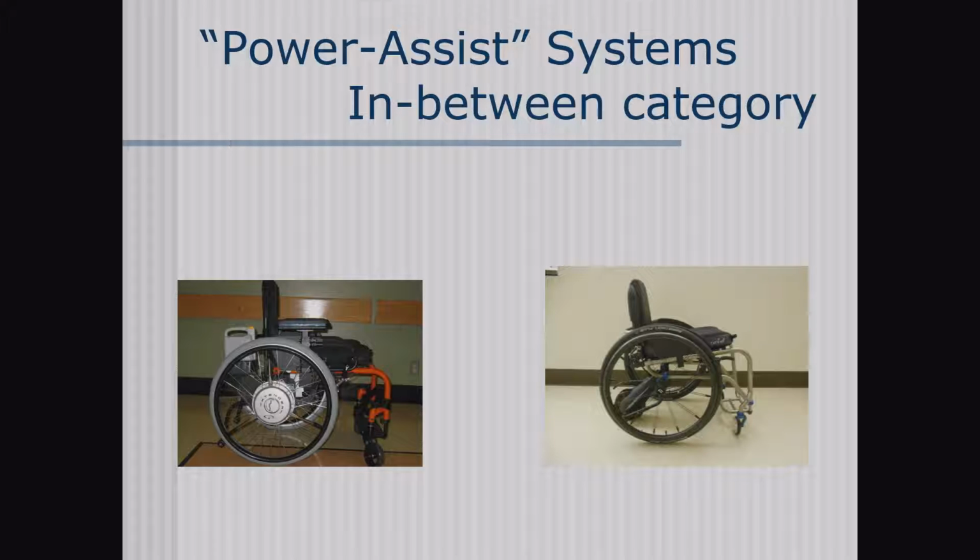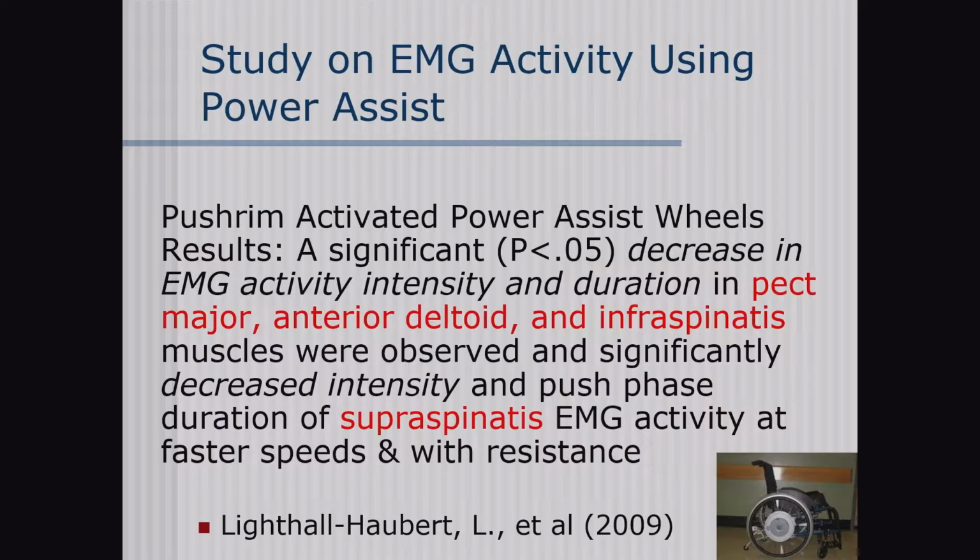Anyway, so if the power wheelchair itself is not the direction you want to go, there is that in-between category of PowerAssist products. Just a neat study we wanted to share with you that indicated the EMG studies of which of these muscles were highly active, and just want to remind you about that slide that was humbling that had all the 20 plus muscles on it.